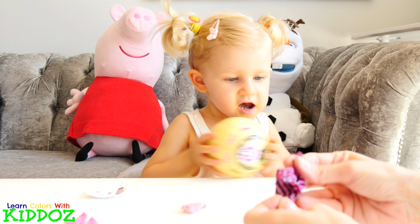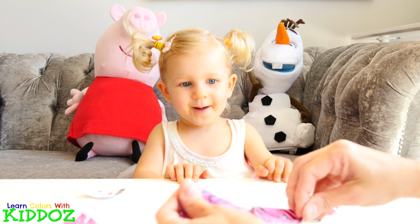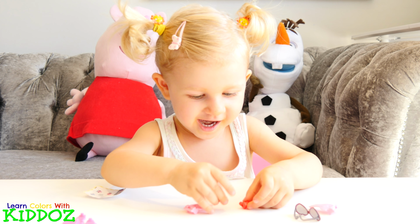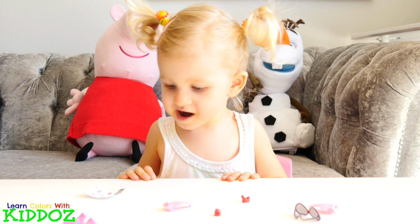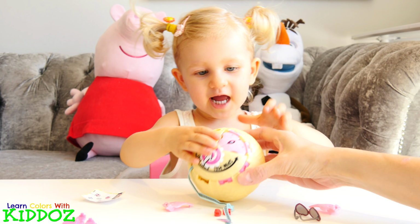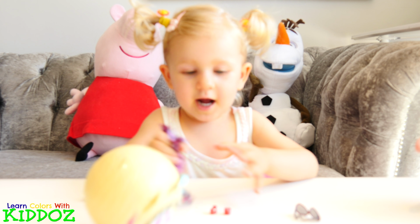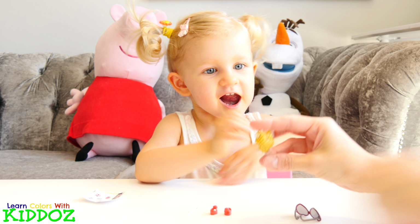Next bag. Here we go. What's in this bag? Shoes! Whee! Red shoes! Aww, they are so cute! Spin me, spin me! Here we go! Can you pull it out? Hey! Out! Oh, so cute!